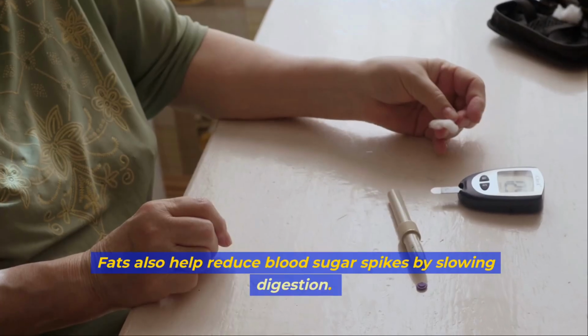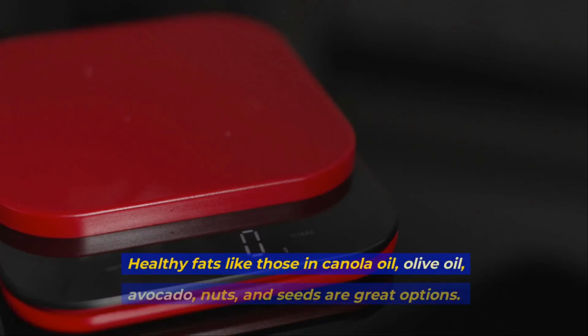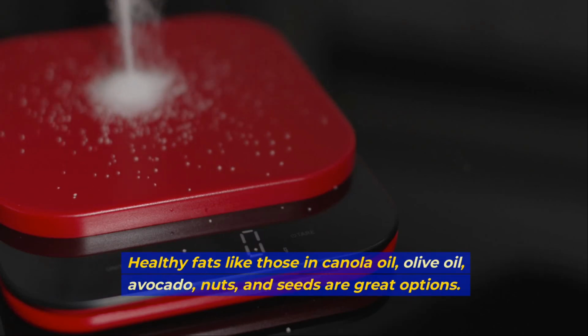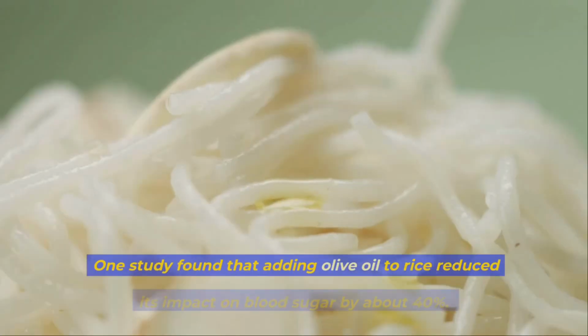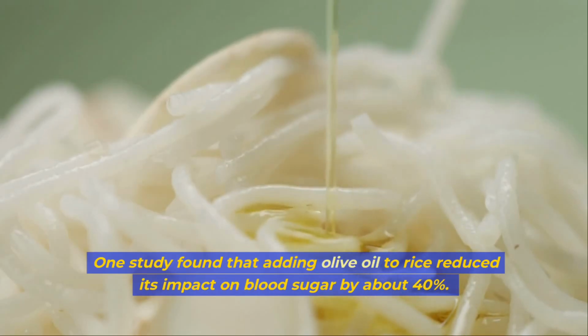Fats also help reduce blood sugar spikes by slowing digestion. Healthy fats like those in canola oil, olive oil, avocado, nuts, and seeds are great options. Select fats and oils low in saturated fat for heart health. One study found that adding olive oil to rice reduced its impact on blood sugar by about 40%.